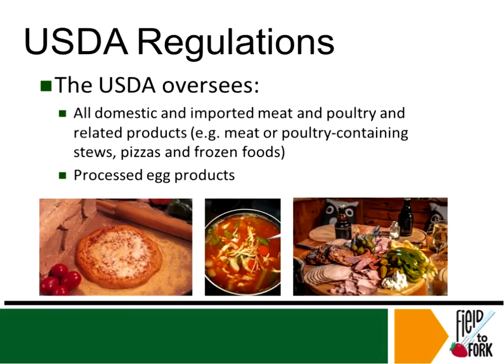If we take a look at the USDA regulations, keep in mind that the USDA regulations are very similar to the FDA's. However, also recognizing that they will cover domestic and imported meat and poultry products, as well as products that they define as related. So this would be the meat or poultry containing stews, pizzas, frozen foods, etc. So if you have a pizza product and it has pepperoni on there, well, you have a meat product there, or a hamburger pizza. So it's important to recognize meat and poultry and related products are covered by more of the USDA regulations versus the FDA.